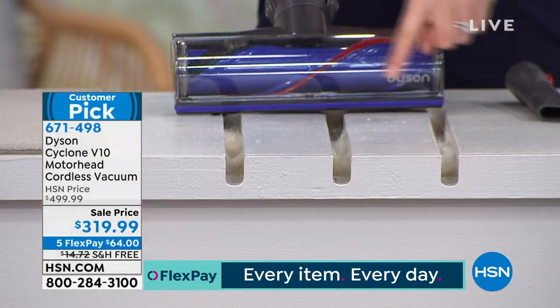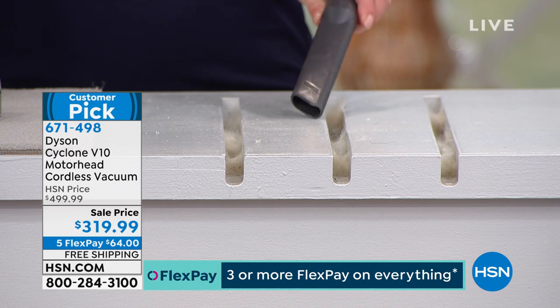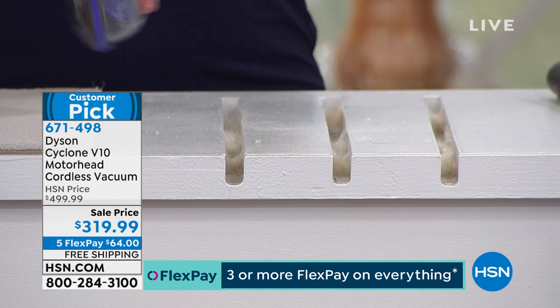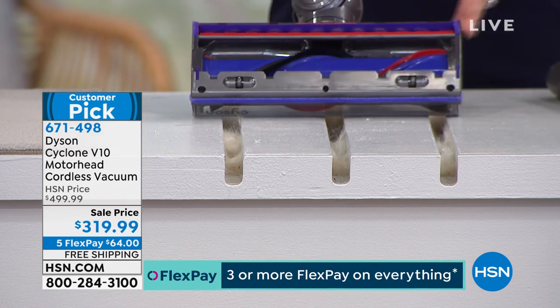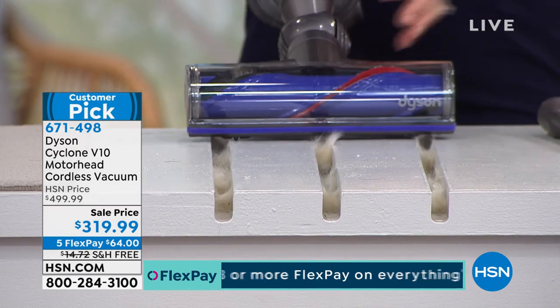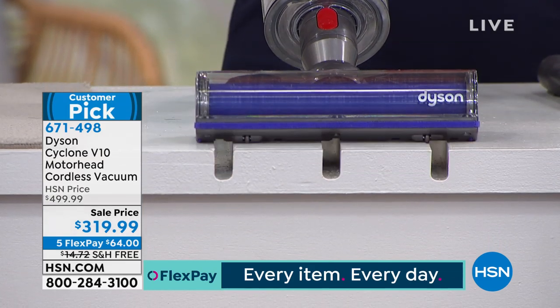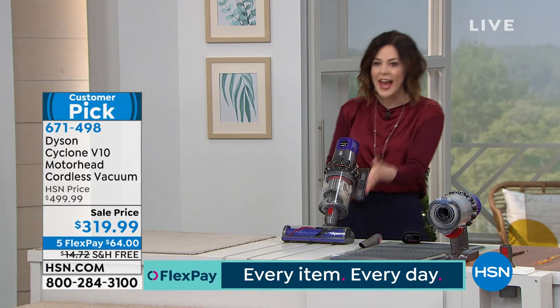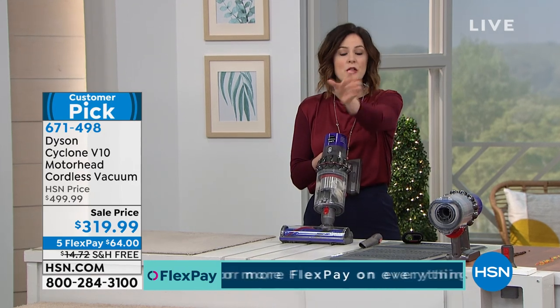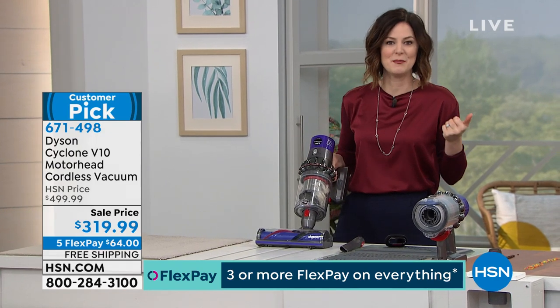Here we have three crevices. Traditionally, I would use the crevice tool, which also comes with it. But just to show off yet another feature, the edge-to-edge cleaning, nothing is wasted with extra components. I can now conveniently vacuum these crevices. So imagine if you have hardwood flooring with gaps in between the floorboards, how convenient it is that you've got the suction power to suck up that dirt in between.